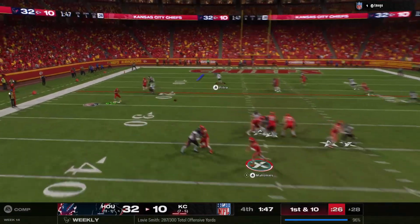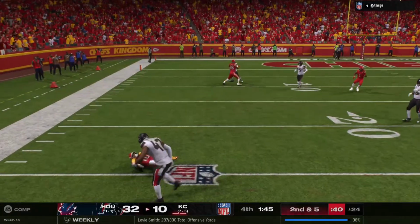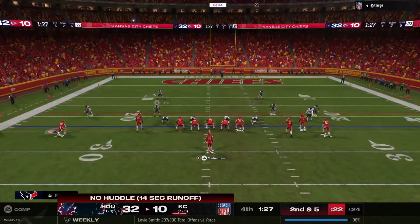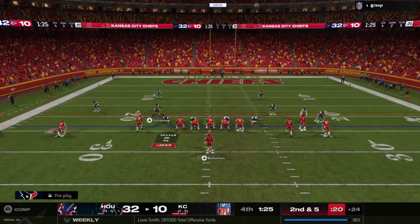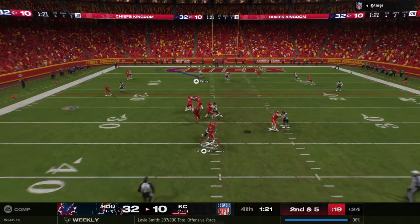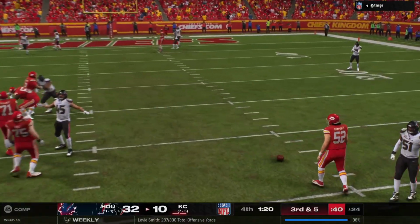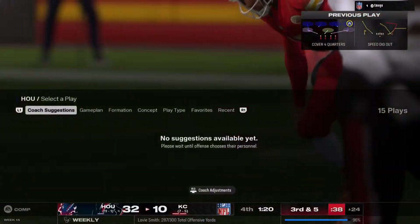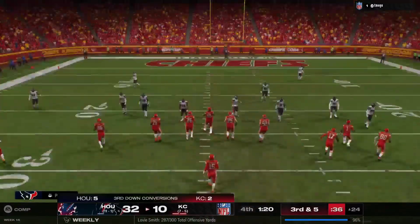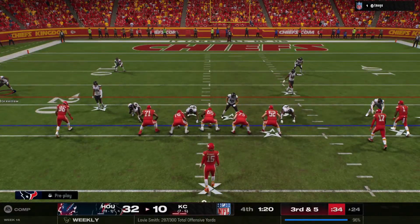Operating from the gun, here's Mahomes. That's complete, Isaiah Pacheco. And he's tackled after gaining a handful. Keeping that pace going as the clock continues to run. Here's 2nd and 5. Throw came out right as the defense got to him. That's an incomplete pass. Looking for his wide receiver there. And it'll be 3rd and 5 coming up.